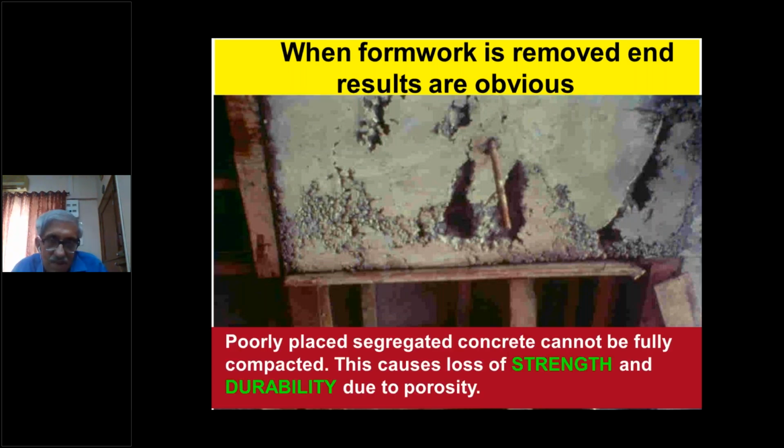At the end of the day, when the concreting stops and it is time to remove the formwork, you get surprises like this. Huge voids. These are not the father of the nation, he could not have gone inside and put his footmarks on it. But these almost resemble rat holes. Of course, some honeycombs are also there. And this concrete would be very weak because of the voids, so loss of strength, and also due to porosity, loss of durability.